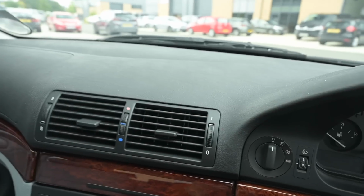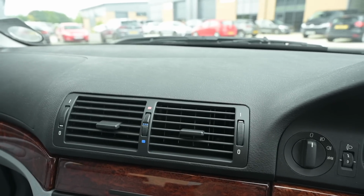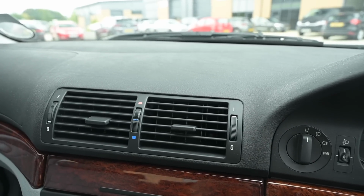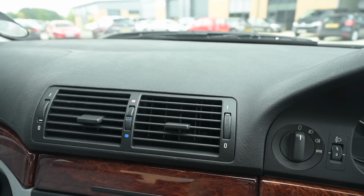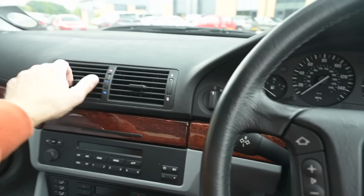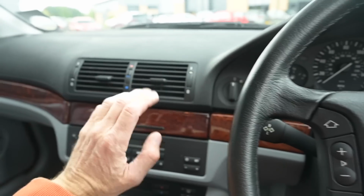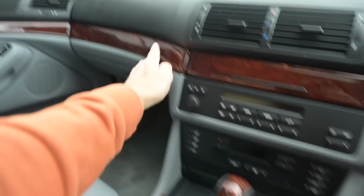I've said this before about our 5 Series, is that the T-shelf area is really something they learned from their time owning Rover. When they bought that company, they learned everything there was to know about putting a T-shelf in a car. So if you want sandwiches, tea, whatever you want to snack up on, it goes up there quite happily. Moving down, big air vents, an airbag, and more of this beautiful timber.